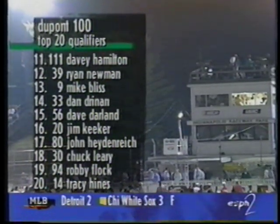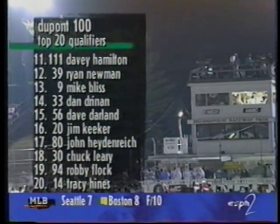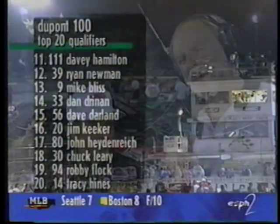Well, a guy who'll compete here in the DuPont 100 minutes from now is also taking the Indy Racing League by storm. Dave is standing by with him. Am I too tall or are these guys too short? I'm not sure which it is.